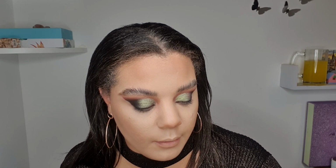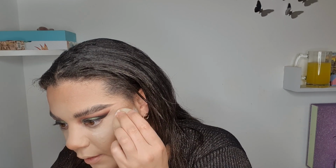Put the contour brush down, and again take a little bit of my Airspun. I'm just going to doop under here, and just a tiny bit around the eye, and blend it so it doesn't look too harsh.